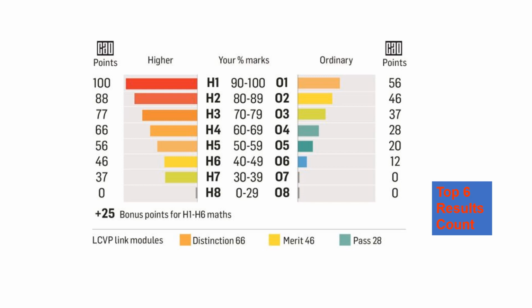When a student is calculating their CAO points, they count their best 6 results. Students may be taking 7 subjects, some may be taking 8, and some may be taking 6, but all students can only count their best 6 for the purposes of the CAO. Higher level maths does give you a bonus 25 points for a H6 or higher. So the maximum points a student can get is 625 points.